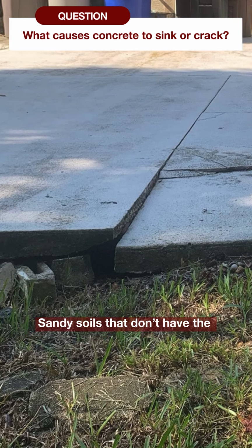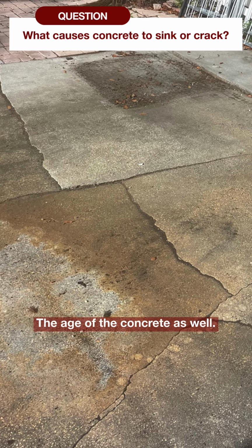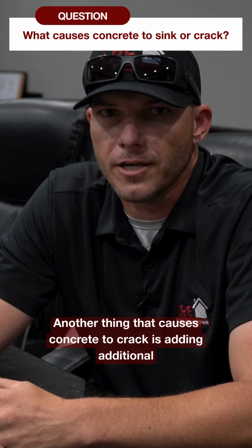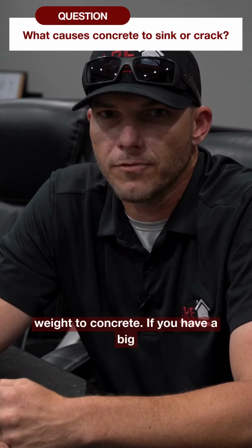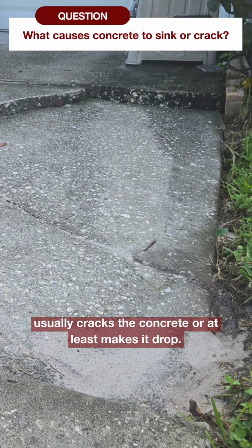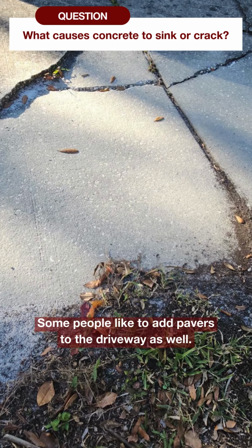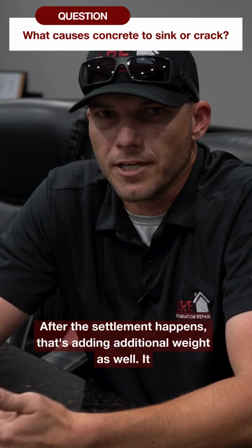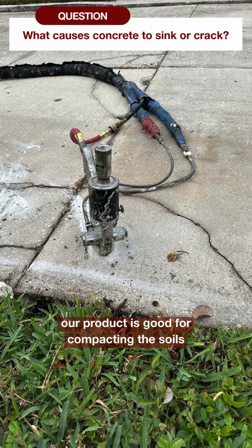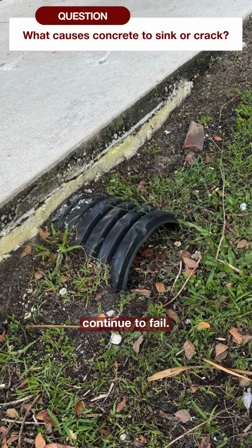Sandy soils that don't have the ability to have the compaction to hold the weight of the concrete. The age of the concrete as well. Another thing that causes concrete to crack is adding additional weight to the concrete. If you have a big truck come in or a dumpster when you're doing your roof, it usually cracks the concrete or at least makes it drop. Some people like to add pavers to the driveway as well. After the settlement happens, that's adding additional weight as well. It causes further settlement, so our product is good for compacting the soils to be able to hold that weight so it doesn't continue to fail.